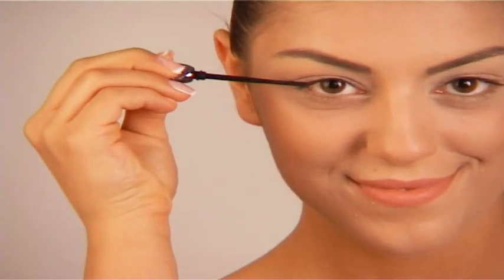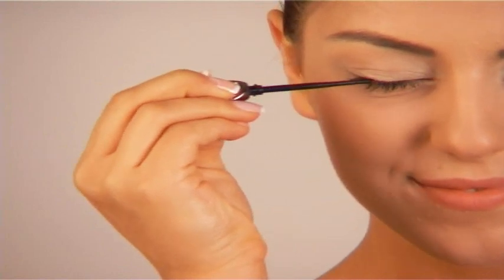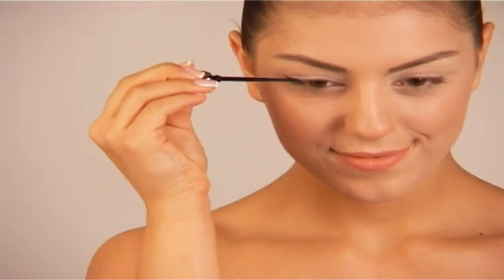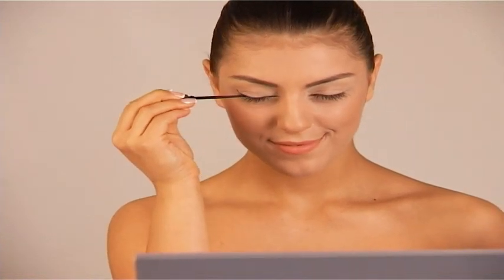Place the applicator on the inner side of the eye horizontally. Close your eye and slide it through your eyelid a few times. In order to create an effective look, repeat the same procedure a few times. Each time, put the applicator into the bottle thoroughly and make it absorb the product.